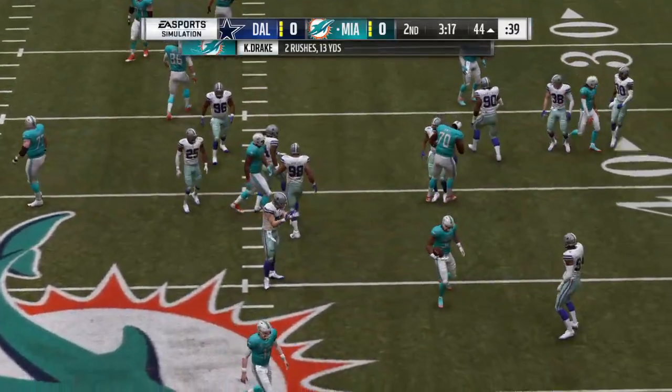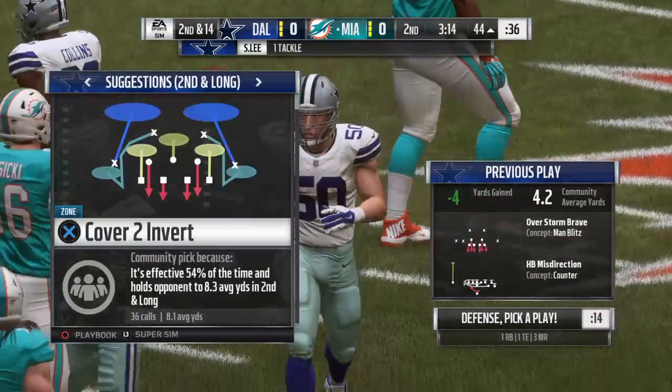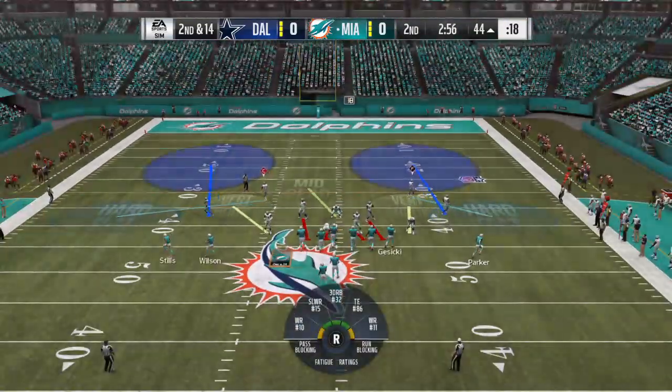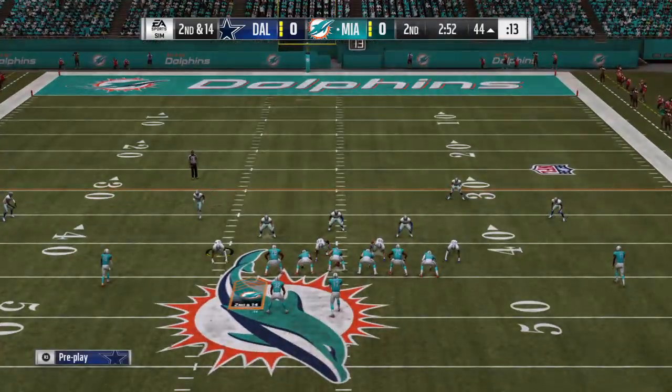Perfectly executed crossing route. And that one blown up quickly as he's going to be stopped before he could even get started. He has elite instincts from his linebacker spot. He's able to diagnose the run and flies in like a missile to stop that one behind the line of scrimmage.